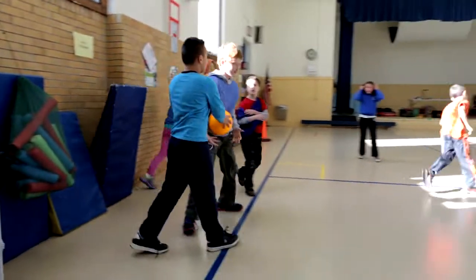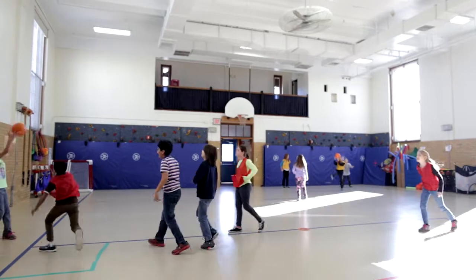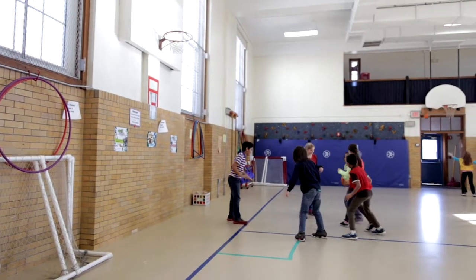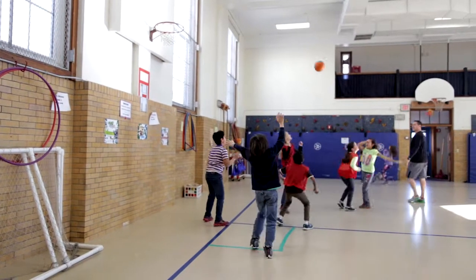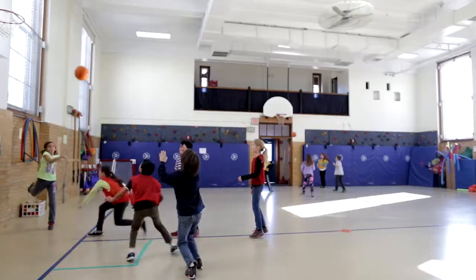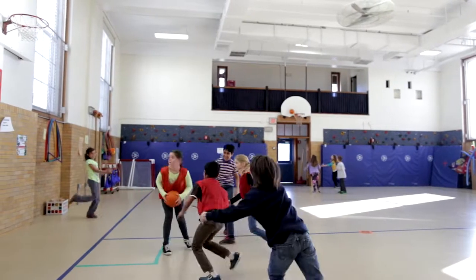Unlike basketball, students cannot dribble when in possession of the ball. Other players must move and stay open so teammates can pass the ball to them. There are a few different ways students can score points. Students cannot take the ball out of another student's hands, but they can intercept a pass.